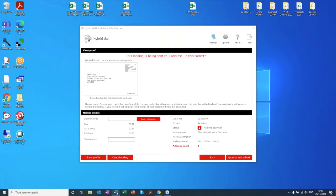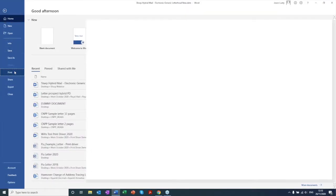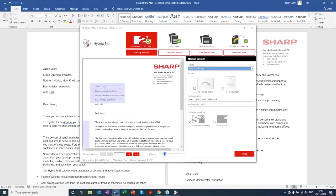So if I just open this Word document, it doesn't matter whether it's a Word document or a PDF. We press File, Print. We choose Hybrid Mail from my list of print devices. The system does a quick username password exchange and creates a link between the user and the central account.